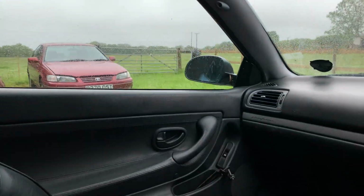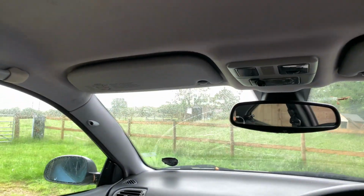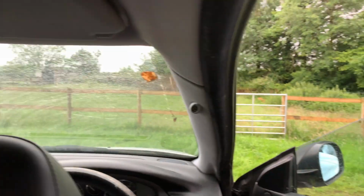A little bit. Is that mould on the roof? Yeah, a little bit of mould on the roof. But do you know the good thing? This hasn't had any cover on or anything over the winter, and it doesn't leak. There's no leaks in this car at all, which is a real positive. And no sunroof, which if you've been following this channel since the start, you'll know that's an absolute blessing. So good news on that.